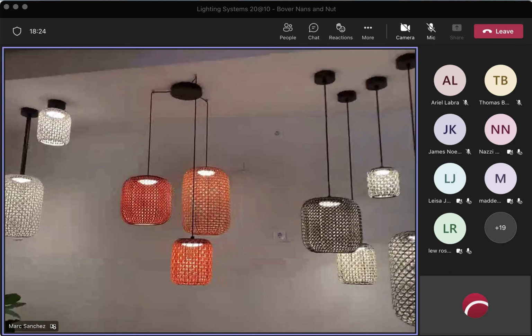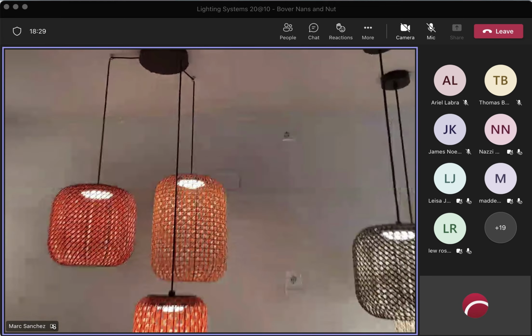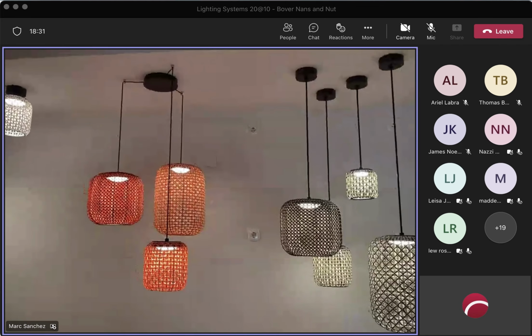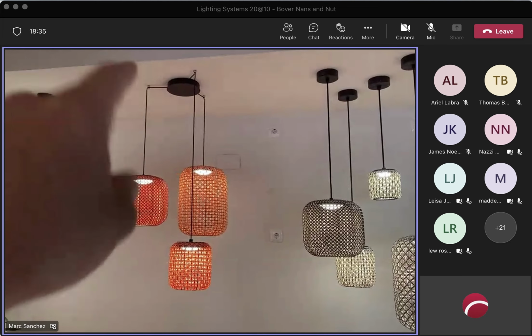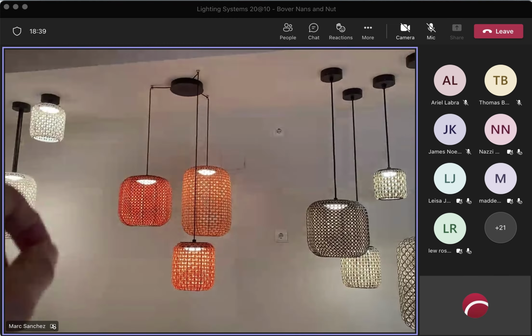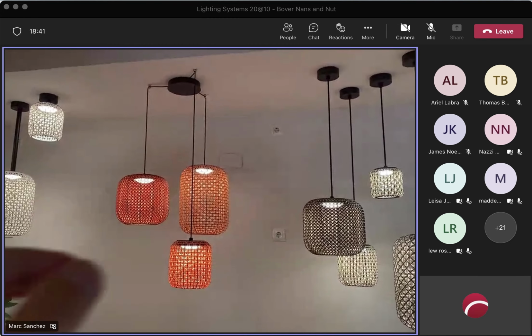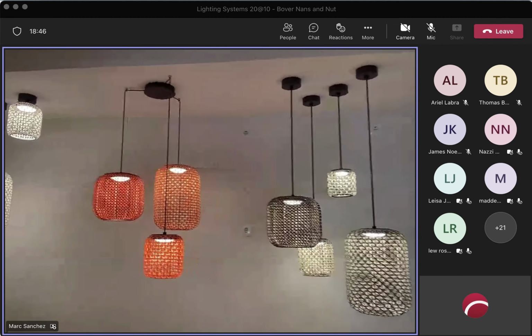Then we have these indoor versions that will allow you to have just one canopy with several of them to be able to position them where you would like to have them hanging. We will supply them with around 5 meters of cable to be able to move them around and have them at different heights as well.